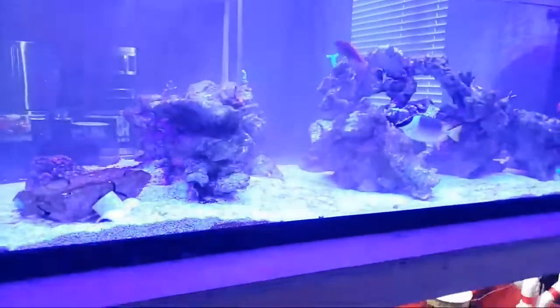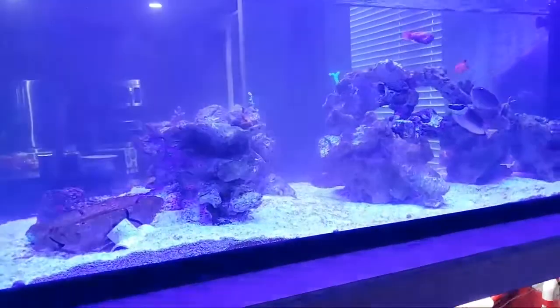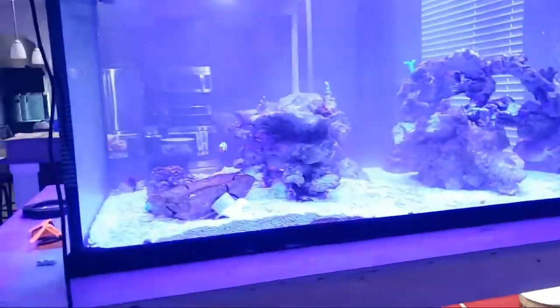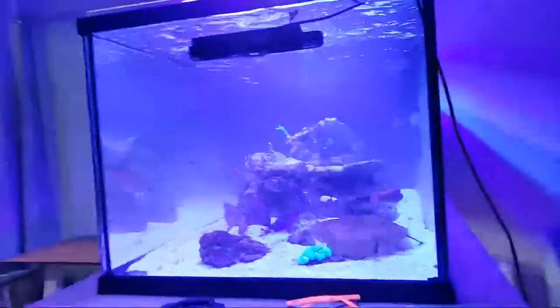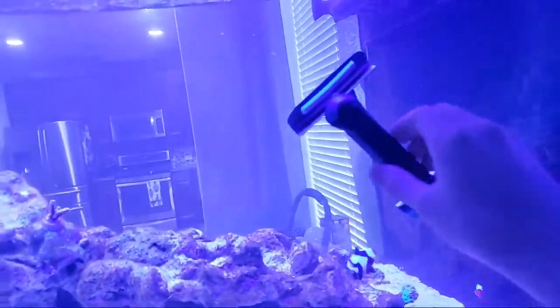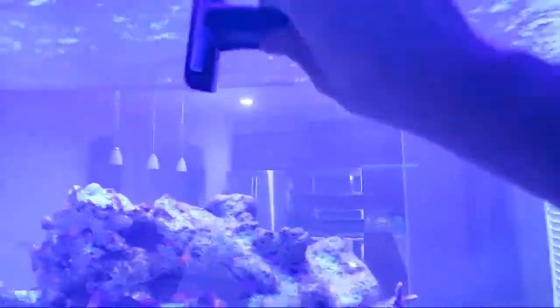I didn't really think about how much of a pain in the ass it would be to clean the glass on a peninsula. You got to clean 6 feet this way, and then 6 feet on the other side, and then 2.5 feet on this side. It takes forever. And this Tunze doesn't have a very good grip. I got small hands, so if it's hard for me, I wonder what it's like for a normal sized person.